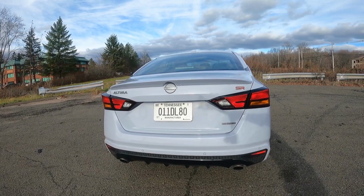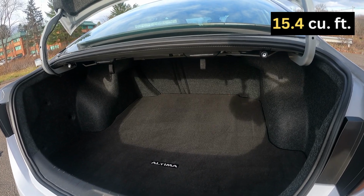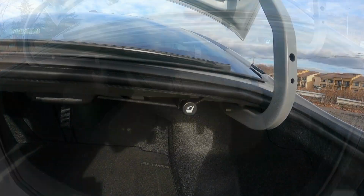And this trunk opens up into a 15.4 cubic foot cargo area. That's a good size for a mid-size sedan. It's about on par with the competition.